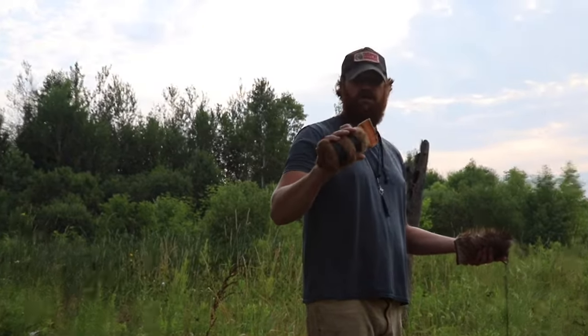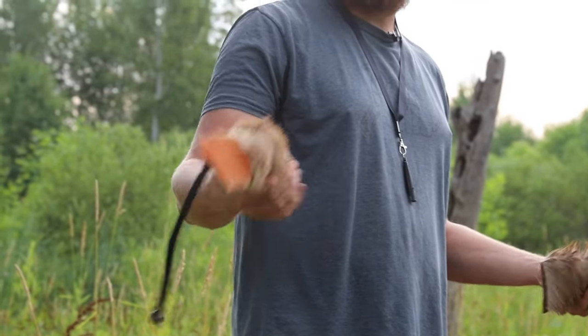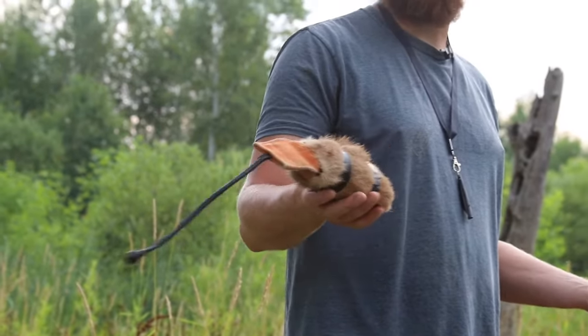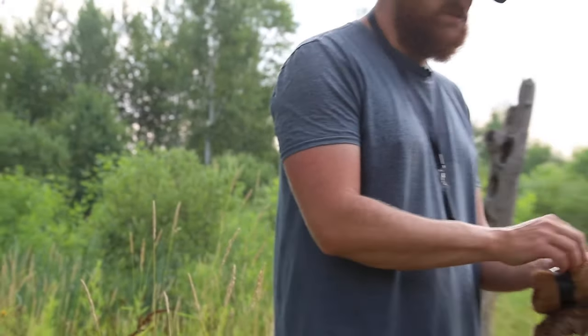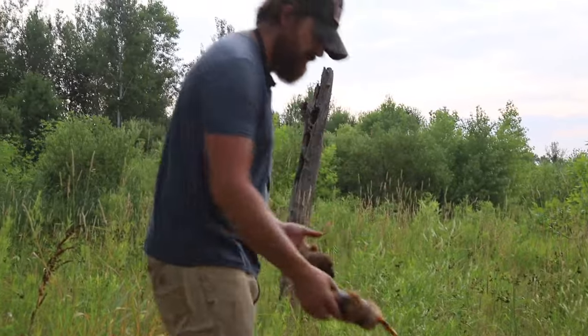Now, don't get this wet and then put it in your training bag. Don't get this wet and leave it in some spot where it's not going to dry out quickly, because what'll happen is it'll spoil and the hair will pull out. That's how you know the hide is bad.